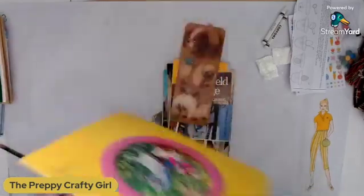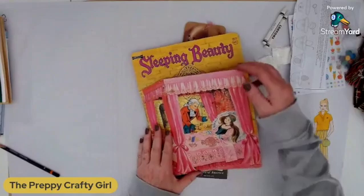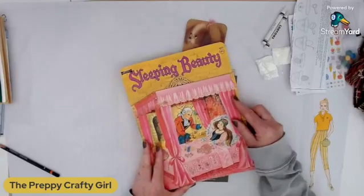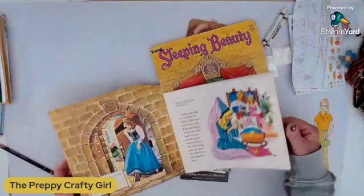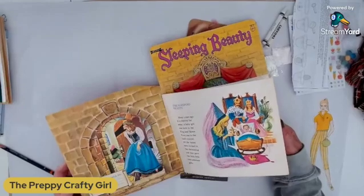Okay, then I told you I was doing a book for my sister, and I found this really cute. Who's it by? Artcraft. It's by Artcraft. It's Sleeping Beauty, and I love this one because it's not, no offense to the Disney lovers, but it's not. This was printed in the Netherlands, and this is from 1970.